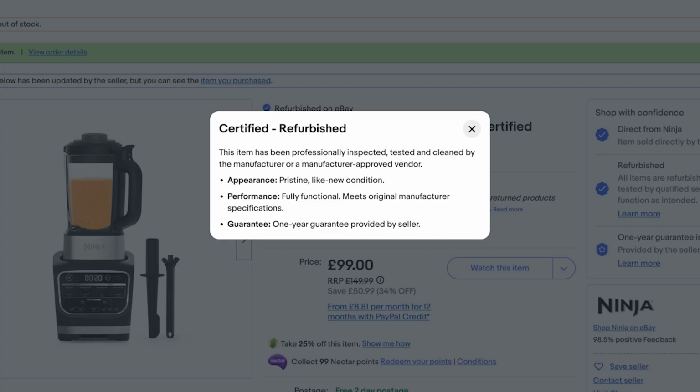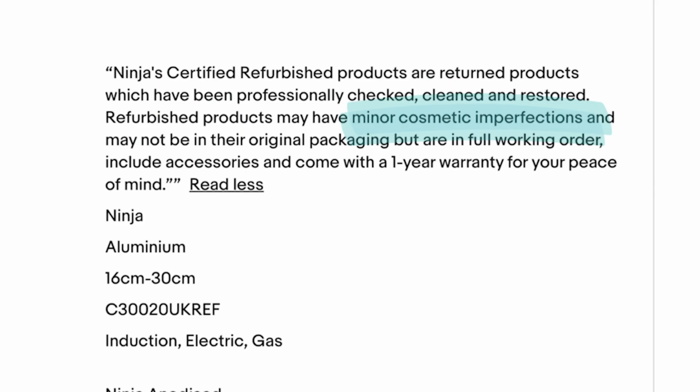The items they sell are generally things that have been sent back to Ninja by customers within their 30-day returns window. Ninja then check them over, repackage them, often in a plain box, and sell them again with a 1-year warranty. Sometimes they have small cosmetic imperfections, but it will tell you that on the listing before you purchase.